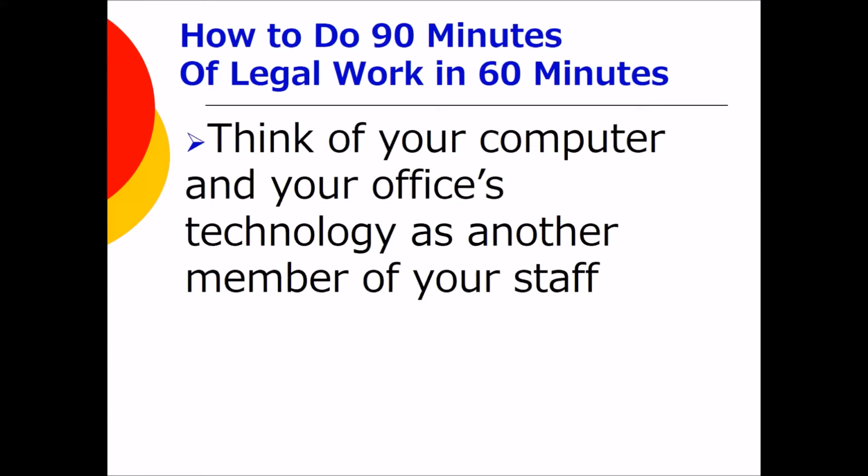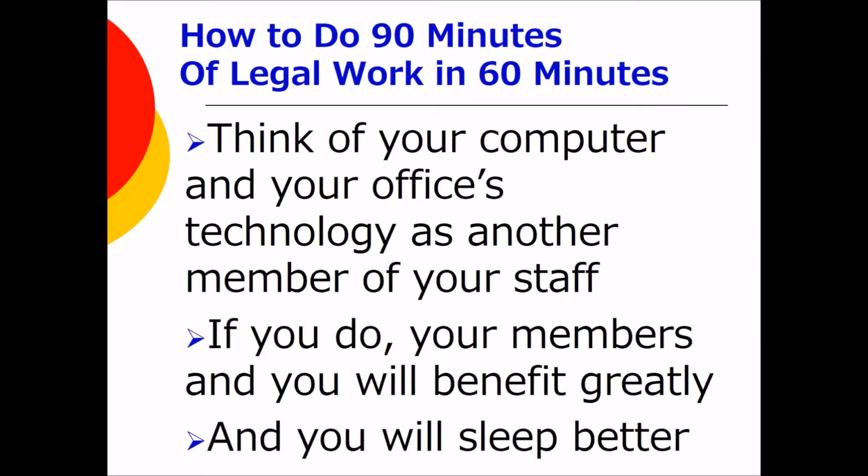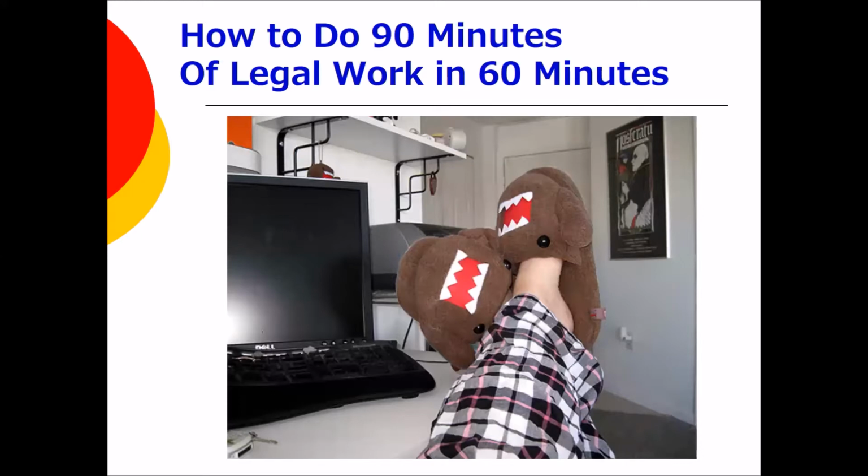So those are the things you need to do. Your computer is another member of your staff. And if you use it, you will benefit greatly and sleep better. Thank you.